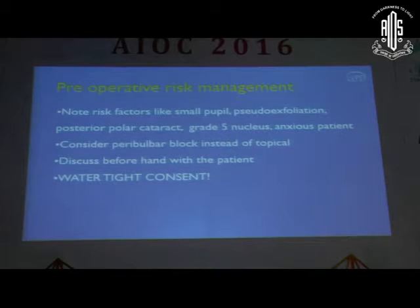It would also be good to, without scaring the patient, discuss beforehand with him that his case is probably a little different and may require an extensive surgery or may have a little abnormal course. And these things, whichever are discussed with the patient, should definitely be covered in the consent.